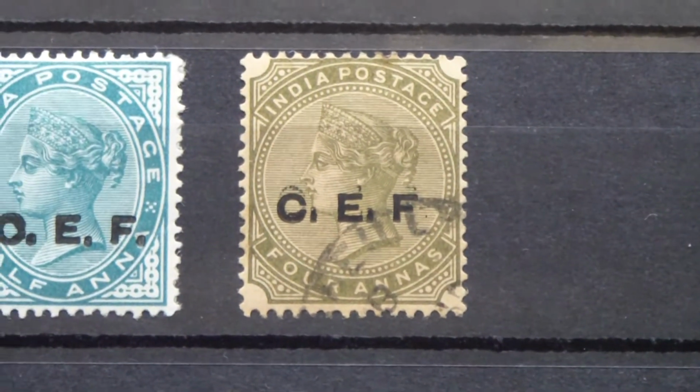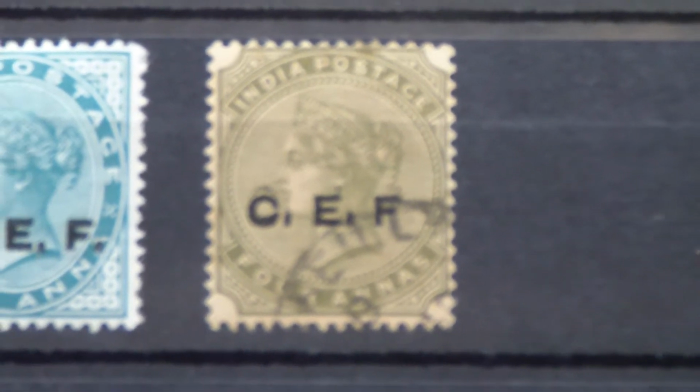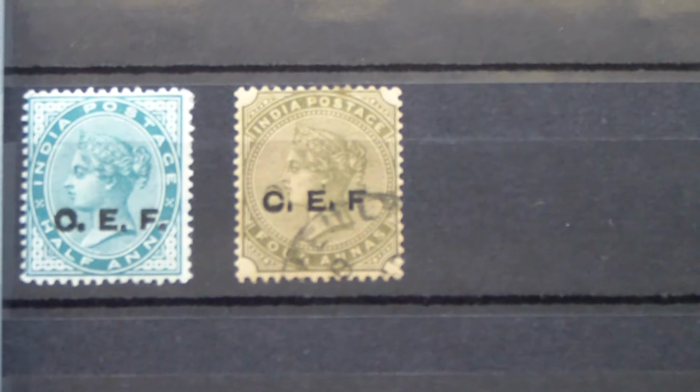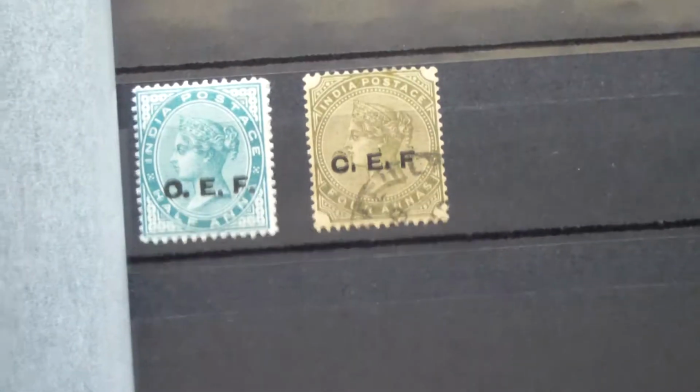And here is a rarer error. No stop after F, yet to be certified, but it looks quite genuine. This thing is worth at least £400. But without a certificate it's difficult to sell as genuine. Need to get a certificate for that.